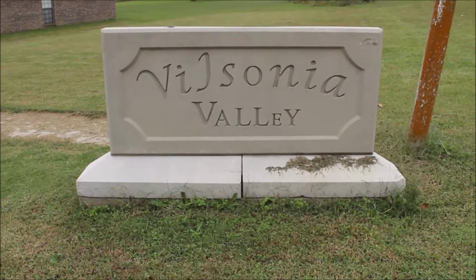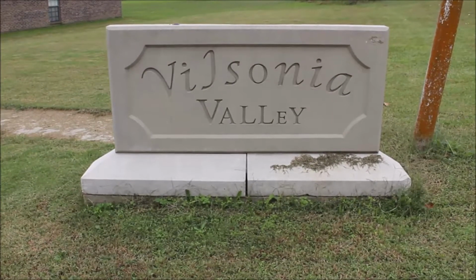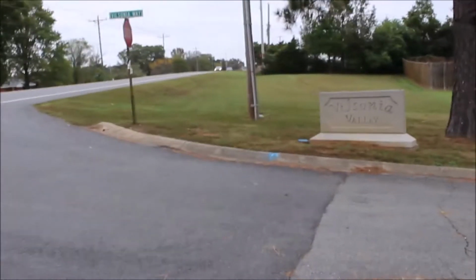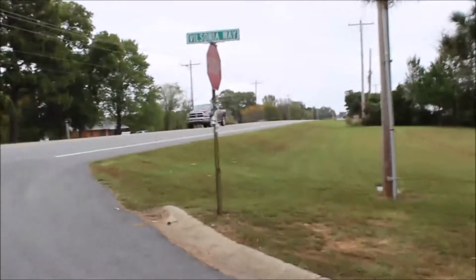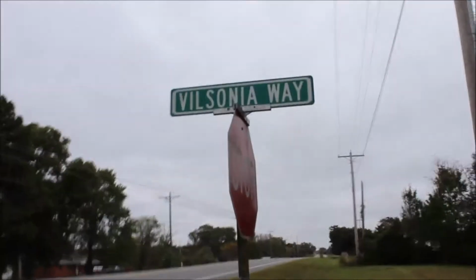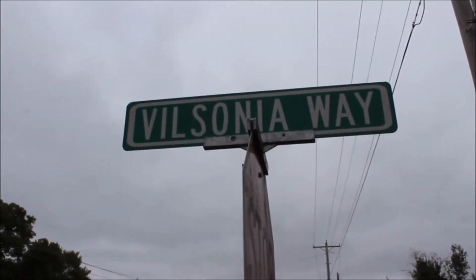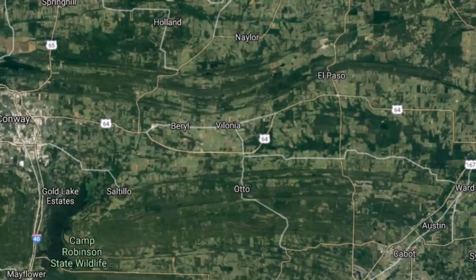Look at this. This neighborhood here is called Vilonia Valley, bearing the first name that this little town had before that mistake happened. And there is also a road sign, Vilonia Way, that shows the original name of this little town. I wonder how many residents know about this. It means land of two valleys.